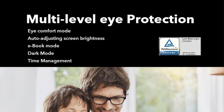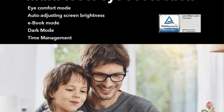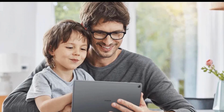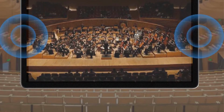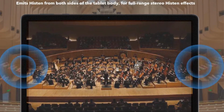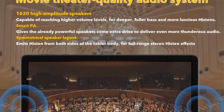Additionally, the HonorPad X8 emphasizes eye protection, which is essential for extended usage periods. This feature helps reduce headaches without discomfort. The inclusion of both Wi-Fi and LTE connectivity options ensures that users can stay connected wherever they go. Whether you're at home, in a cafe, or on the move, you can enjoy internet access without limitations, making it a suitable choice for both work and leisure.